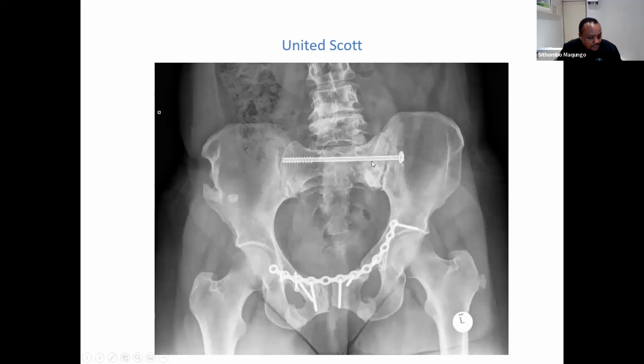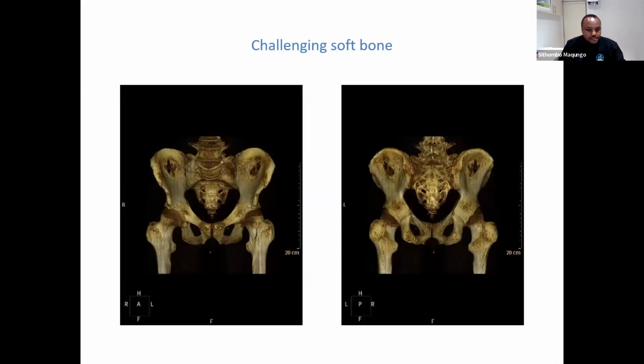So the lesson here being that osteoporosis can be encountered in patients who are much younger than what you expect to see osteoporosis in. And once she was optimized medically and optimized surgically, she then went on to unite and went back to mountain biking. So I've alluded to this previously, that what you often are faced with in osteoporosis is abnormal, very soft bone. And when you do a 3D CT scan, just look at how much bone loss there is.